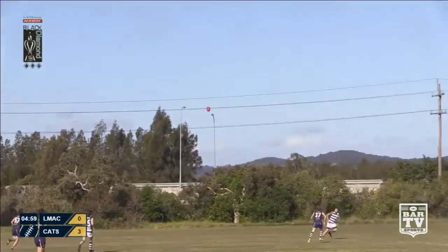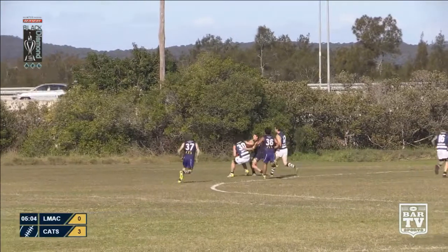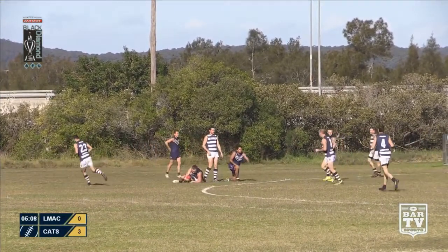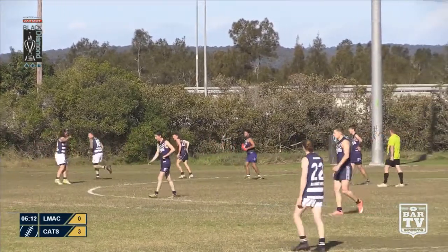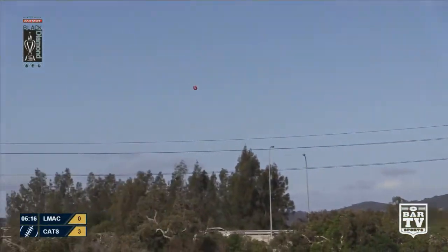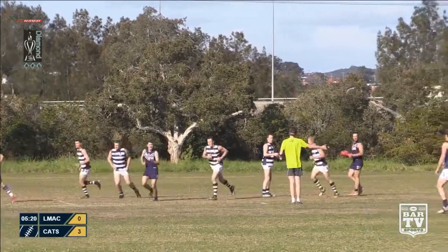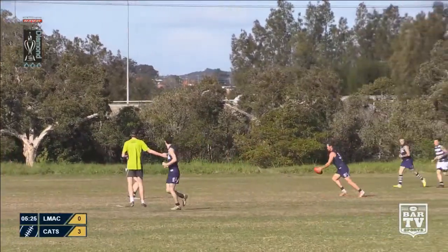Muswellbrook's moving the ball forward again. Into the 50. Pushed off 2 tacklers. No, he's given the tackle list to Elijah. Nathan Cliff's taken a good mark there and it's been awarded it.